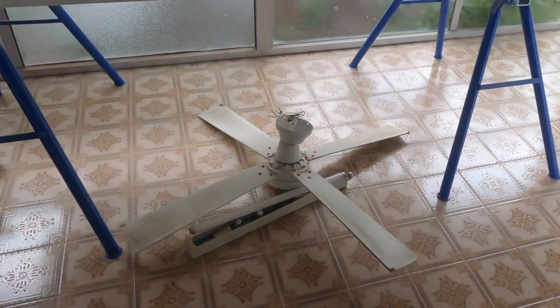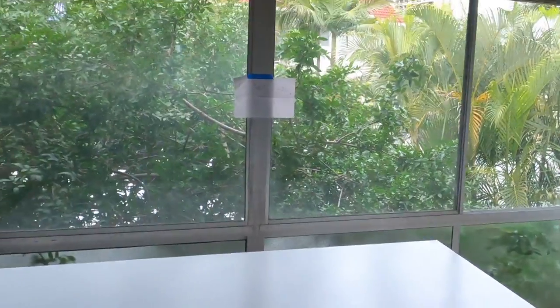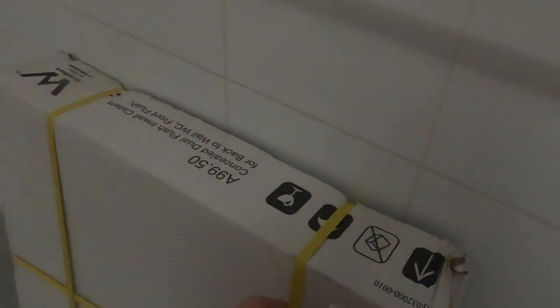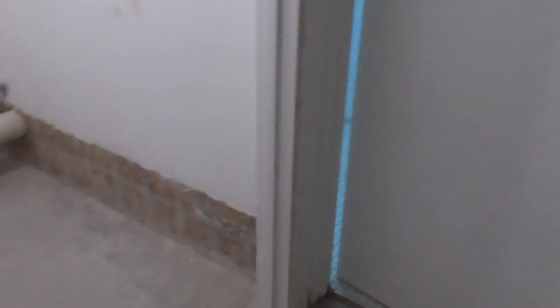Gorgeous fan that we ripped out. We've lined up all our electrical for our lights in here. What else? Christian's made a hole. I'll unwrap the cistern today so we can try and figure out what the frame needs to be for it. I've got to chase up the chippy about this rotted section of jamb.